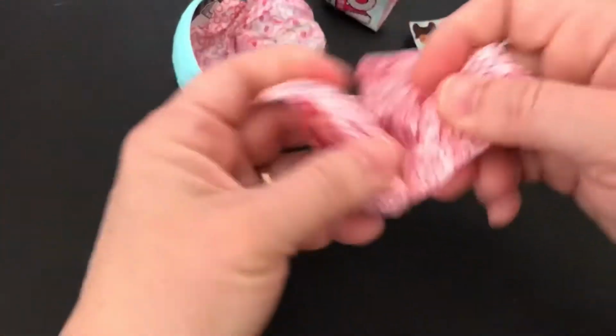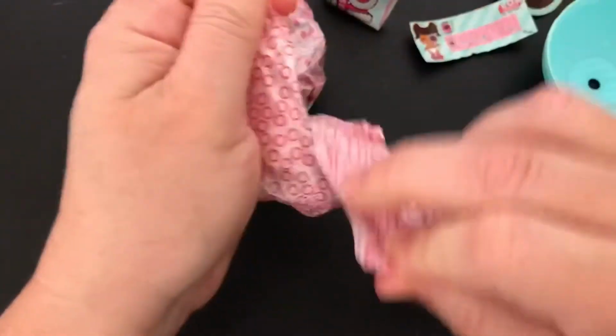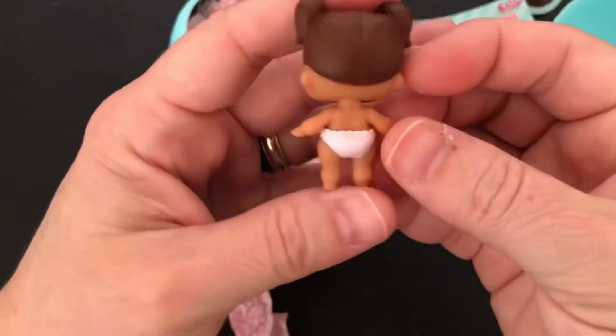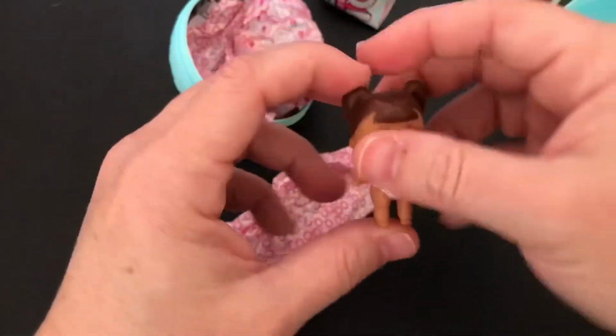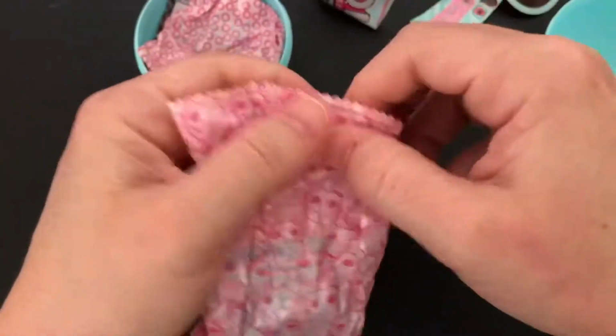And there's our checklist. And here's our first surprise. And it's our little sister. Look how adorable she is. Look at her winky face. She's so cute with those pigtails. Oh my goodness, I wonder what her name is.